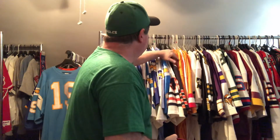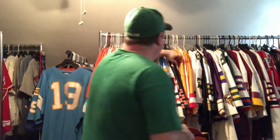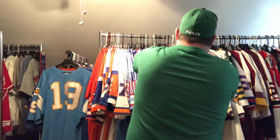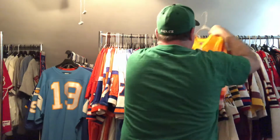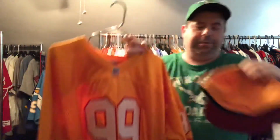But I do have a selection of the creamsicle Mitchell & Ness jerseys. So I'm just going to grab one. I guess I'll just grab one of these back here. So we'll go, why not? We'll go with the Warren Sapp rookie. So, of course, you got the creamsicle Warren Sapp rookie.